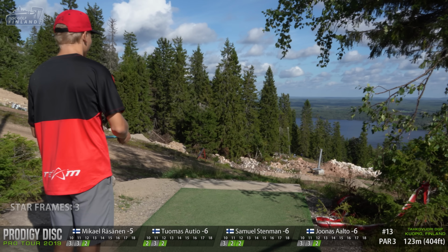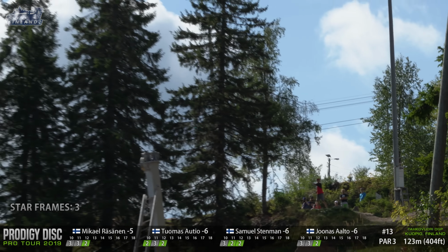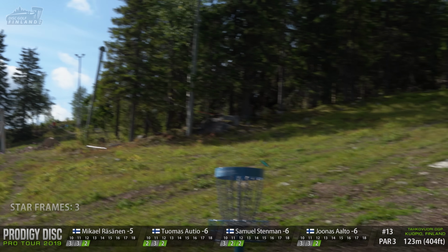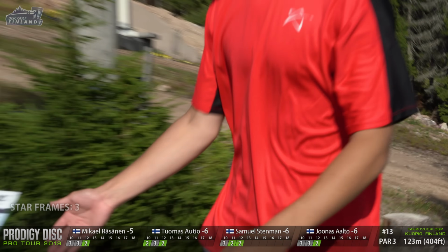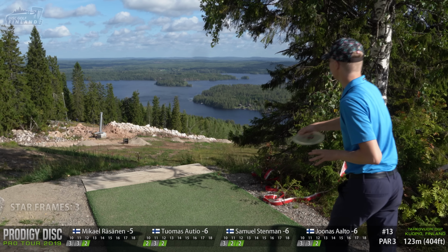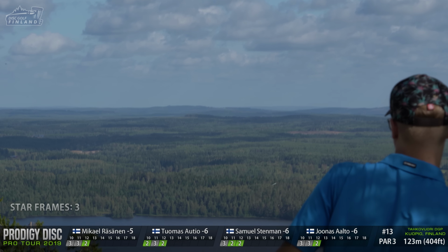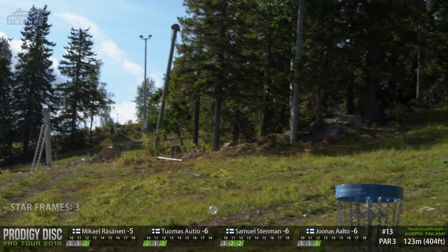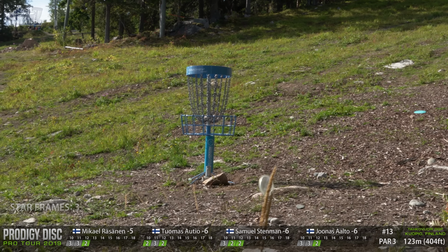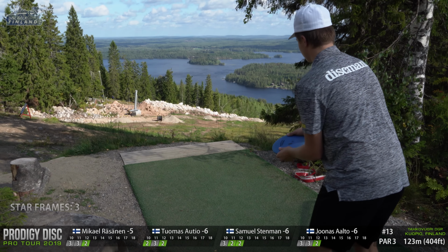Hole 13, downhill par 3, 323 meters. Just a hyzer for these guys, it seems like. Someone does it just fine right inside the circle. That was beautifully played. Playing left side so that it kind of has some ground play towards the basket. I like it. Same thing there with Tuomas. That's a great shot. Parking the hole.